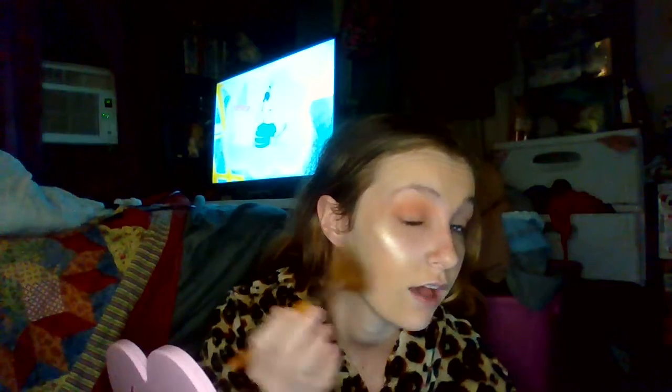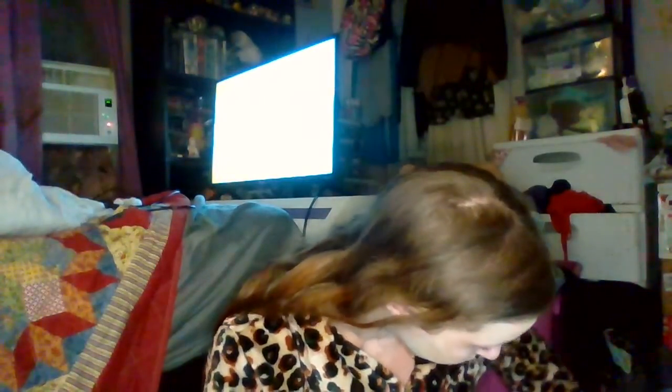I tend to reach into this palette and only use the top 3 shades as highlights because the formulation on these are stunning. That's stunning, guys. And I'm gonna take another fan brush if I can find it. Okay, I'm gonna take this Wet n Wild fan brush, and we're gonna take Gagging, which is the other shade I like to use as a highlight.